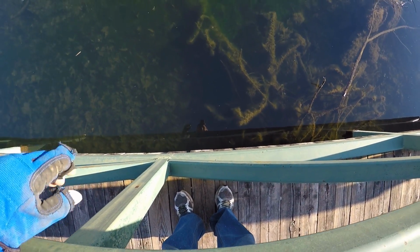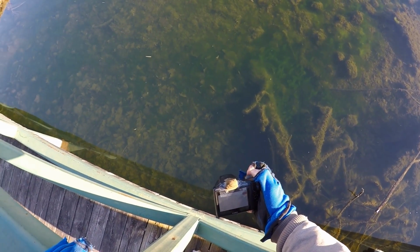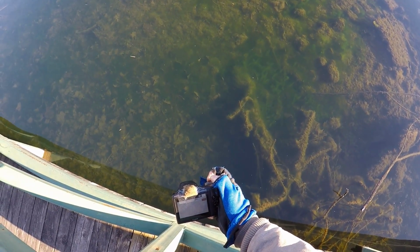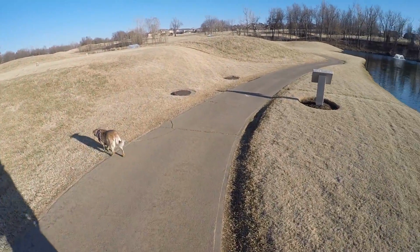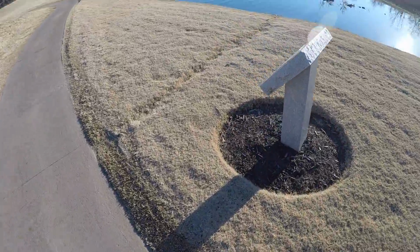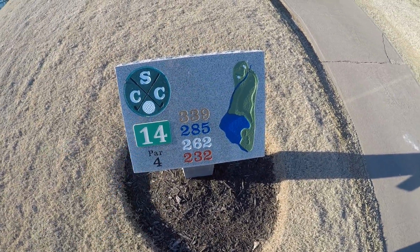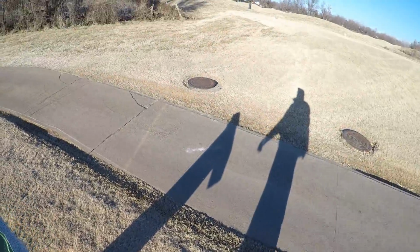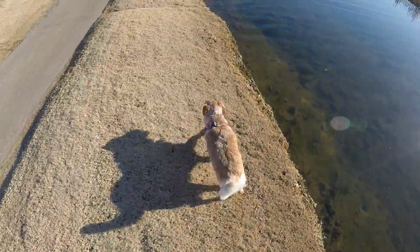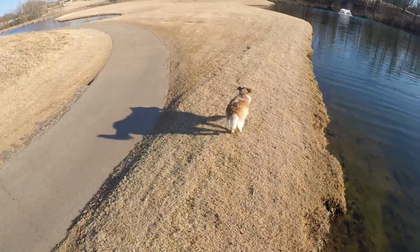Hi. That's probably 8 feet deep right there. I just see straight to the bottom. See every little leaf and everything down there. I wonder if this is a private golf course or a public golf course. Let's see what we're dealing with here. Something Country Club. Springdale Country Club, I bet is what this is. Good dog. I know. You never seen nothing like this. I know. Isn't it nice? I know. Good dog.